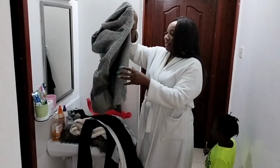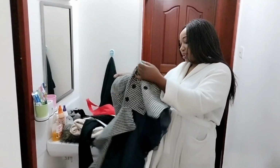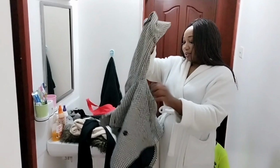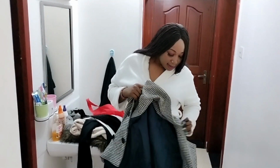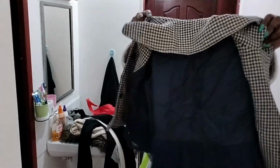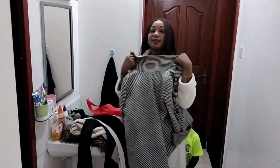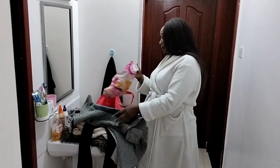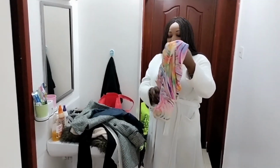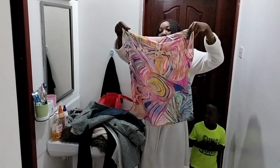I got some nice shirt, some nice coat, a very nice one. I'll just try it out so that you guys see how it looks. It's very nice, by the way. It looks like this. And then I have a top here. I love colorful tops. This one.